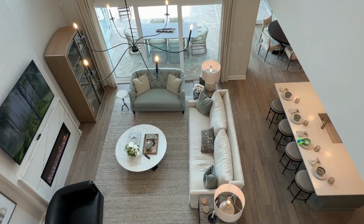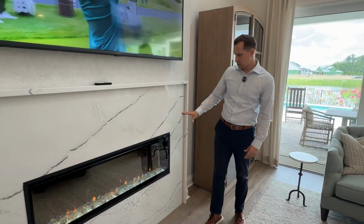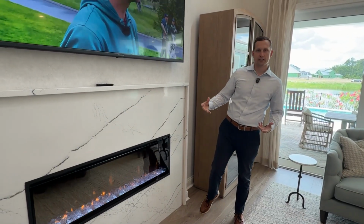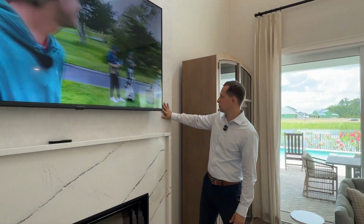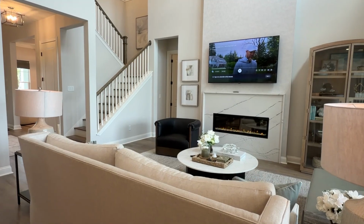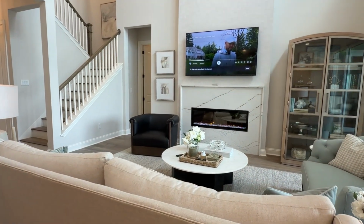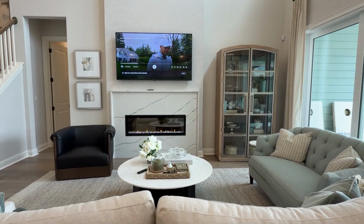In addition here, we do have our electric fireplace. So this electric fireplace, it's a cool aesthetic there. If you want to have gas, you could do that as well because this is a gas community. But this fireplace too, they actually continued this textured look with this wallpaper up to the ceiling as well. So it really makes it stand out, really makes it a focal point of your living room. So it's a great size space, great features layered throughout.